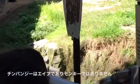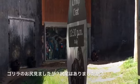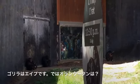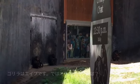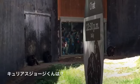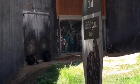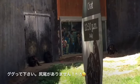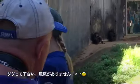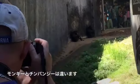Did anyone see the gorillas yet today? Did you look at their butt? Did they have a tail? No, also part of the ape family. What about orangutans? Oh, also no tail. What about Curious George? Ever read a Curious George book? Does he have a tail? You might want to Google it. Make sure. You think so? You might want to look that one up. You might be surprised.